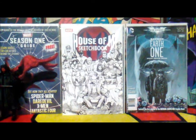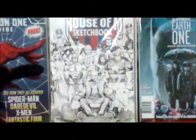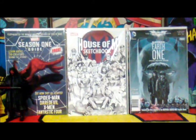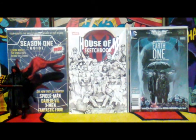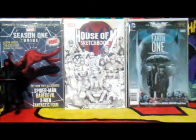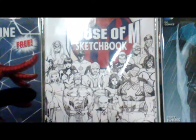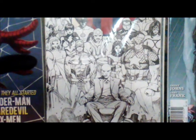The last free book that I picked up was the House of M sketchbook. I really love this. This would be my second copy. This should be worth a lot of money because it's actually a sketchbook, even though it was given away for free. I remember picking this up in a comic book shop, and I'm glad to have it again because I love to have doubles. It's pretty cool, man. Look at the House of M sketchbook. Look at that. That's pretty groovy, man. I really like that artwork. When I can see the artwork raw, I really like that kind of stuff.